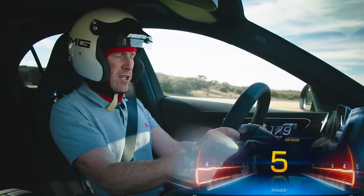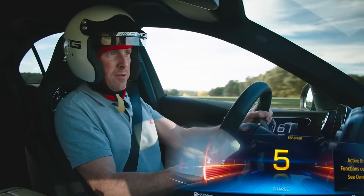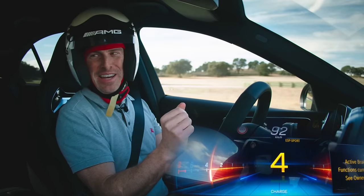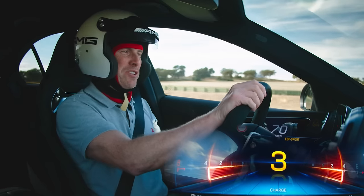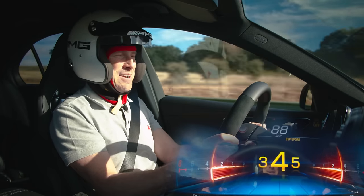Come on, give me that quarter mile time. Oh, 11.2. Once again, I was on the brakes for the turn. I think it can go a little bit quicker. 3.04 though, that is so quick.